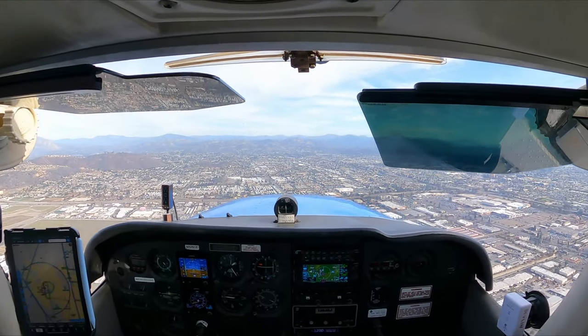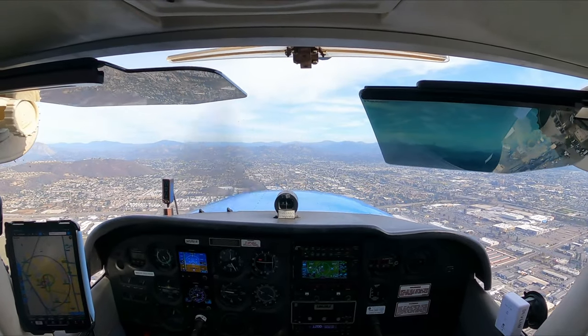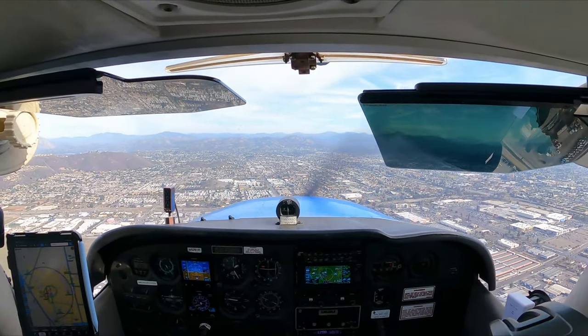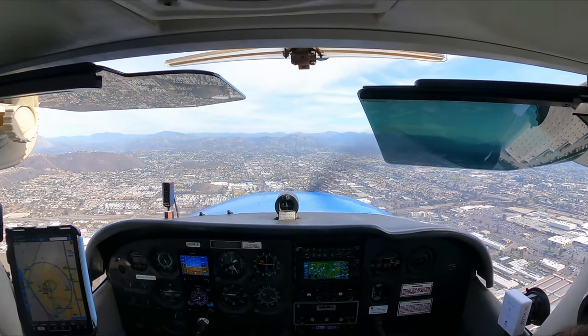Hello. Gillespie Tower, Cessna 23581, holding short at 27 left. So if you start your landing procedure, beam your landing spot, which is the black spot, to your power and start descending, then you'll come in a little bit better.